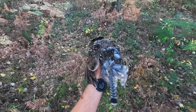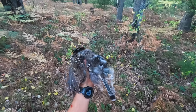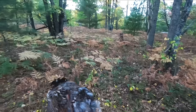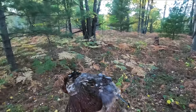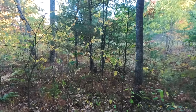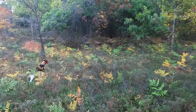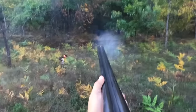Give. Good work. There's not much of a tail fan left on him. He had a fan, but he lost it in the little tussle he had with the dog when he went to make the retrieve. I just winged him, and the dog came up here and found him, made a nice retrieve on him. Young bird, this year's bird. Yeah, that was nice. Dog was on point right back here in this opening. Bird got up, and I just had a quick little snapshot at it.